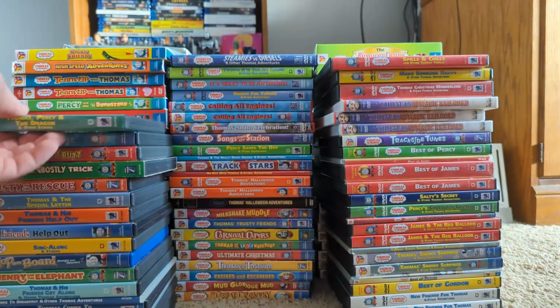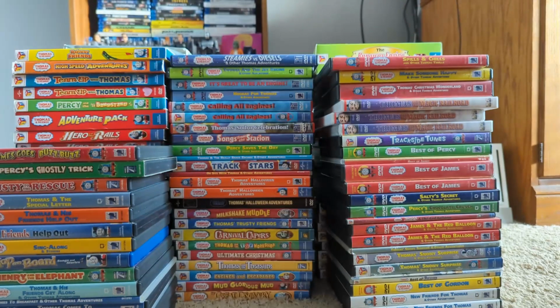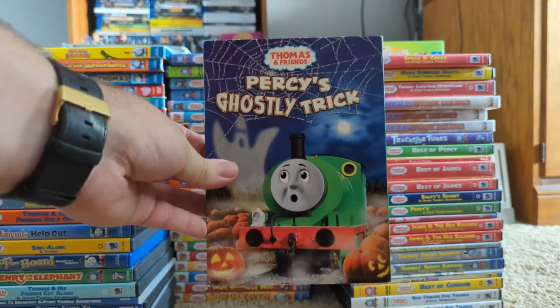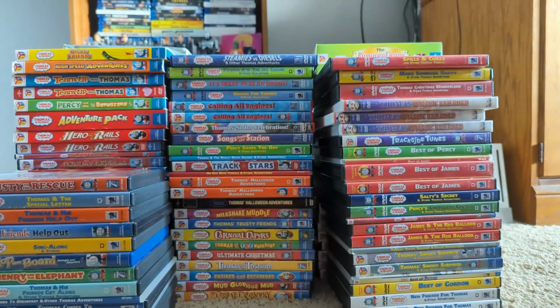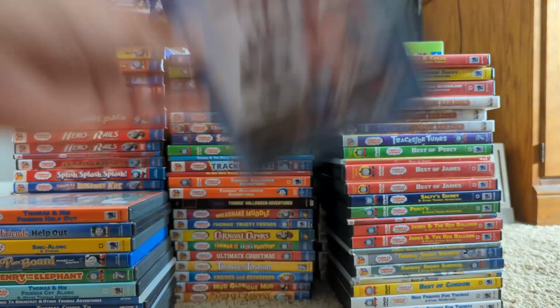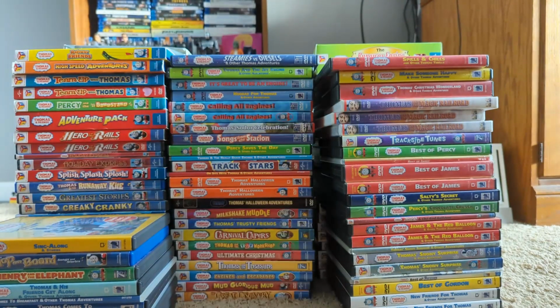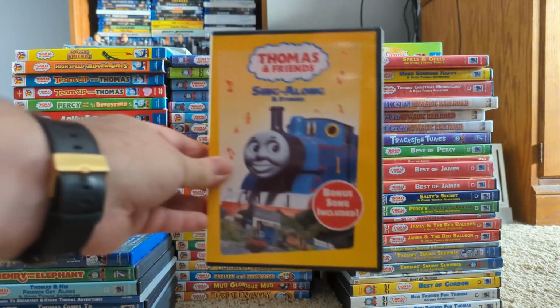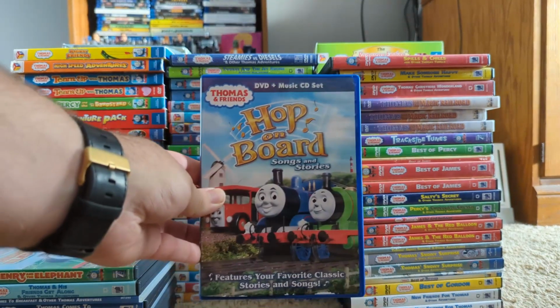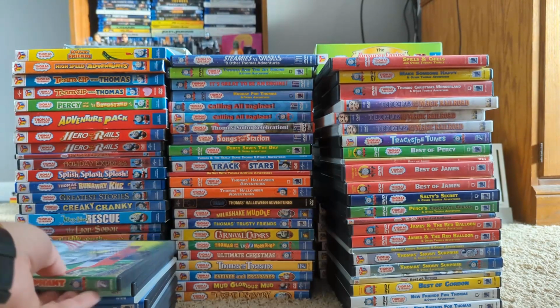Thomas Gets Bumped. Thomas, Percy, and the Dragon. Percy Takes the Plunge. James Goes Buzz Buzz. Percy's Ghostly Trick with a really cool glow-in-the-dark slipcover. Rusty to the Rescue. Thomas and the Special Letter. Thomas and his Friends Help Out. Friends Help Out, which is just Thomas and his Friends Help Out without the Thomas and part. Sing Along and Stories. Hop on Board Songs and More, which is Sing Along and Stories, just retitled. Kind of false advertising there.